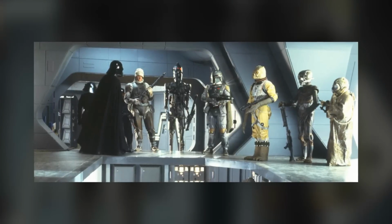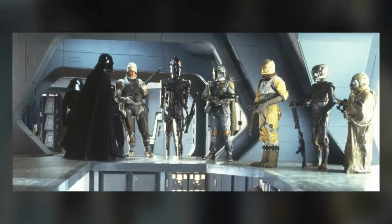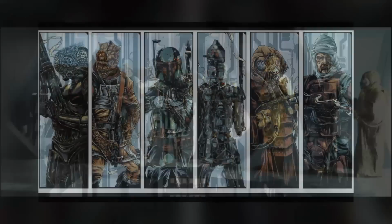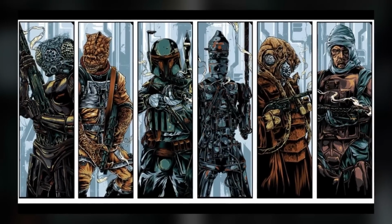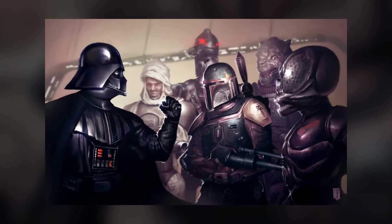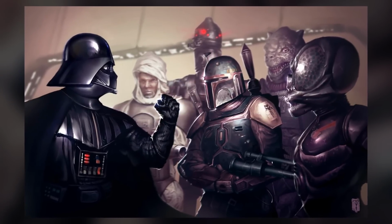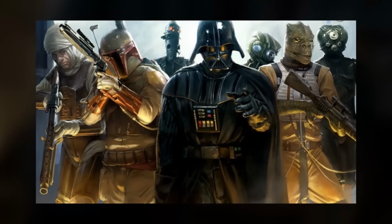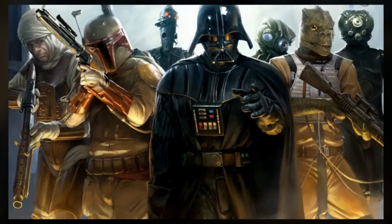The bounty hunters of Star Wars have always been a fan favorite faction, and I think that all started with that scene in The Empire Strikes Back. 6 mysterious characters, all with cool and unique designs, 5 of which wouldn't be heavily featured in the films ever again. I remember being a kid soaking up as much information about them as I could, and I became particularly fascinated with their ships. So today, that's what I'll be talking about. The ships of the bounty hunters from The Empire Strikes Back.